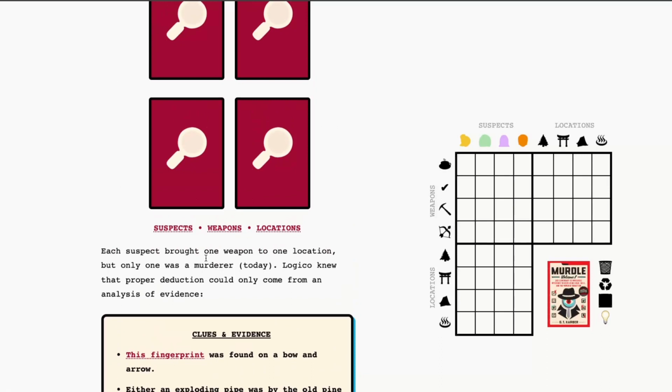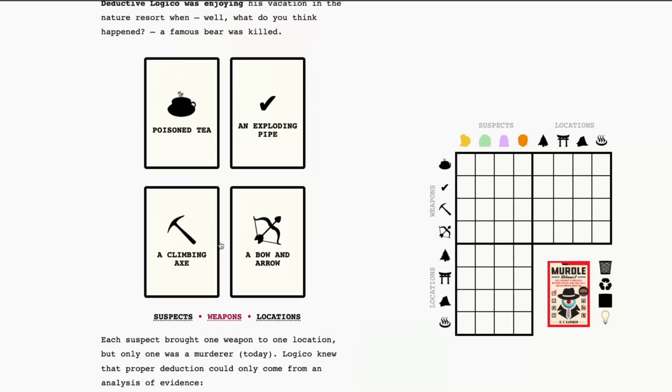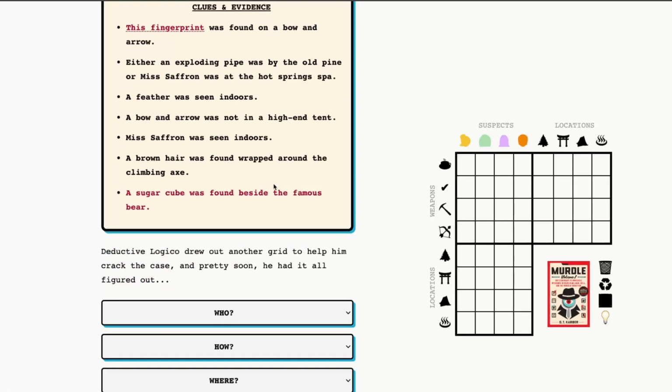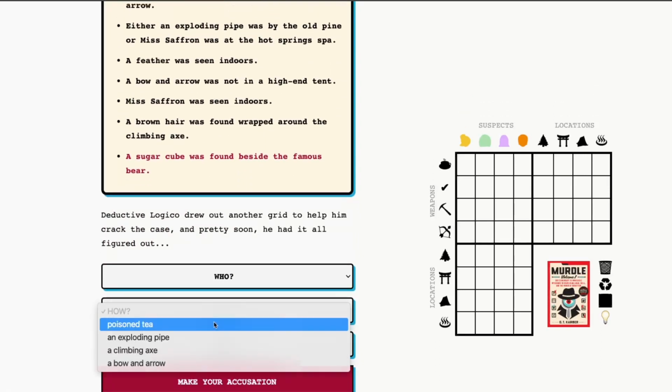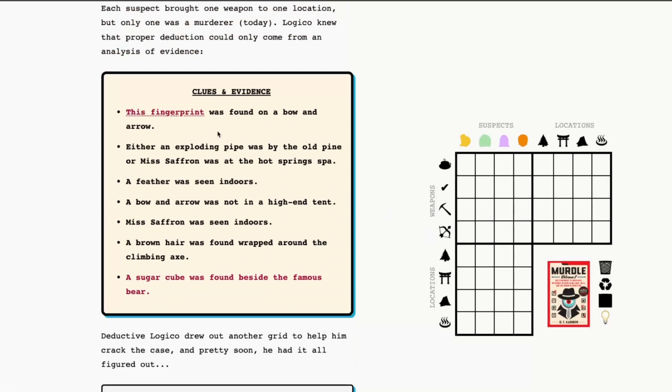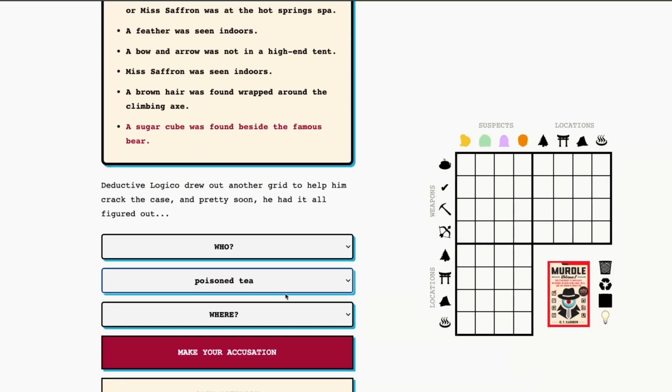So let's go ahead and take a look at our weapons. I suspect that this cup of poison tea is going to be it. It's missing some sugar cubes. Sure enough. All right, so that is our murder weapon today. So let's go ahead and put that in here. Poison tea is the murder weapon. And then we'll use our detective's notebook and our clues and evidence to figure out the who and the where.